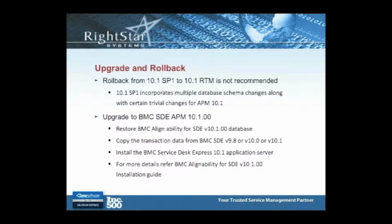Okay, so with that, one other point I should make, and this is just a disclaimer: once you apply Service Pack 1 to your 10.1 environment, it's really not recommended to do any type of rollback. So you just really need to make sure that you test this fully before you make any attempt to apply that to your existing environment. Which, by the way, I really would not recommend just trying to apply the SDE 10.1 to your existing environment. Again, you're not going to take advantage of those improvements to rules and so forth.